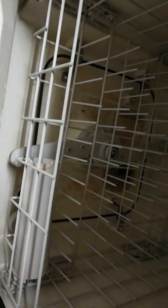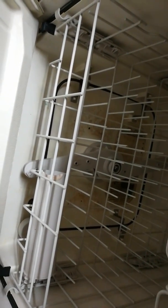This is the dishwasher. You can see the dishwasher has scratches. The refrigerator has scratches, and you see how dirty it is. This is how they gave us the dishwasher, and there is still leftover food there. It's been 15 days and they never fixed the dishwasher.